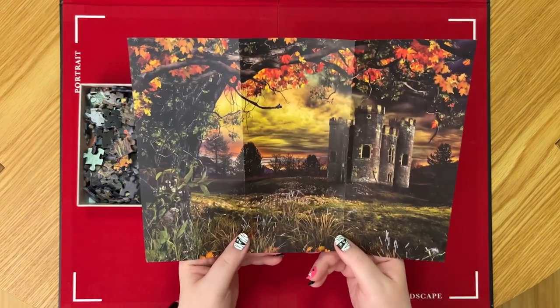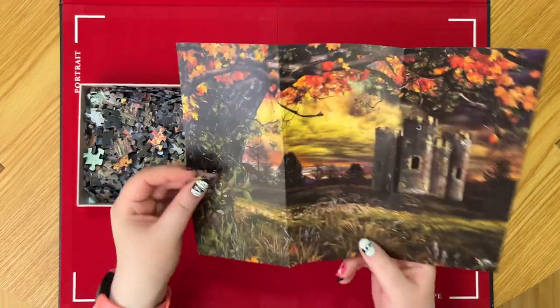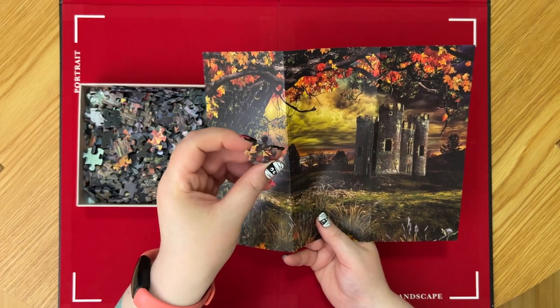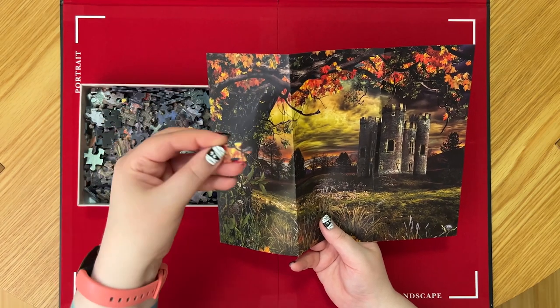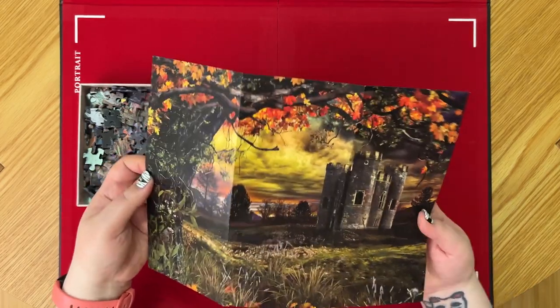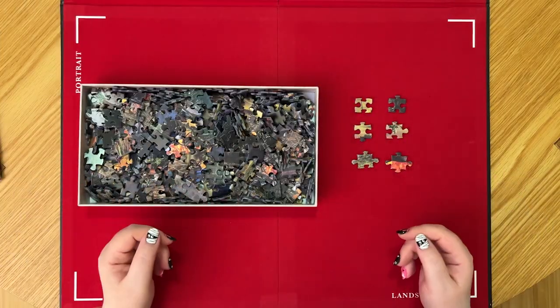Because obviously looking at a picture is one thing, but then when you pick up a piece, is it easy to figure out where it goes? Like, I'm not too sure. Like this one, I think is leaves maybe. So not 100% sure, whereas this one definitely looks like autumn leaves. All right, well, I think that is enough chatting. So let's get into puzzling.